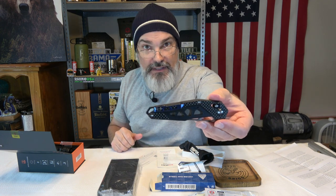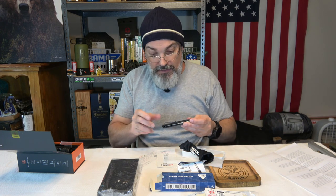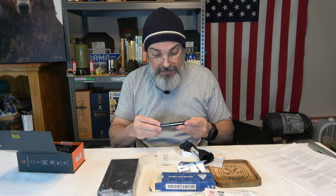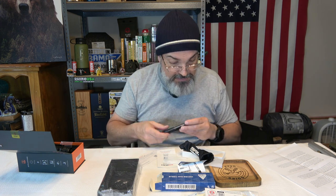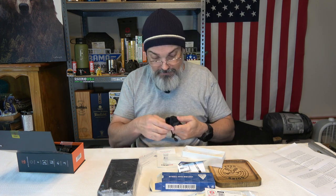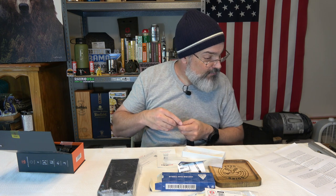I just wish it had a different pocket clip, which is a very small thing. You can pull that pocket clip off. It's not reversible. It's only going to be on this side. But still, this is a decent little pocket knife, man. I like it. What do they say it costs? How much is it?